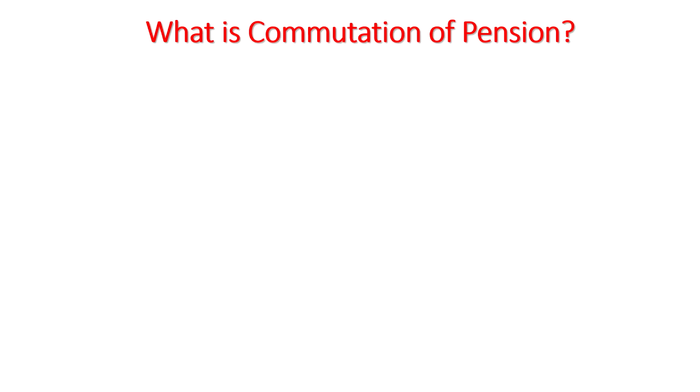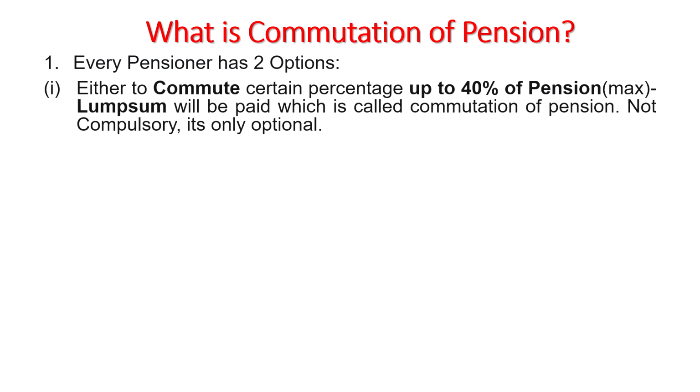And now we will see what is commutation of pension. Basically, every pensioner at the time of retirement will have two options. It is not compulsory for a pensioner to commute. One is that he can commute a certain percentage, up to 40% of pension. That means the maximum is 40%, and you are allowed to commute even 5%, 10%, 20%, 30%, up to 40%. It is up to you.